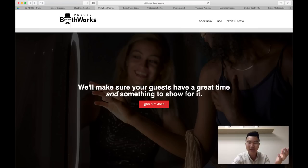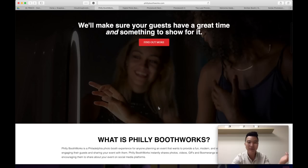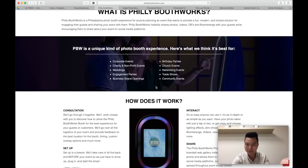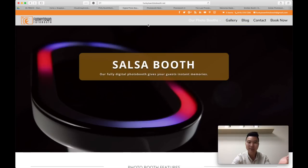So let's go to Philly Booth. This is probably the only example on these entire roster websites that I found that actually has a call to action here. Find out more, which is great. So I can click that and it just scrolls down, which is fine. I'd probably prefer it go to a contact form or something like that because I'm not able to enter in my email. But yeah, okay, so we have an email form right down there. Cool. That's great. What do I do next?